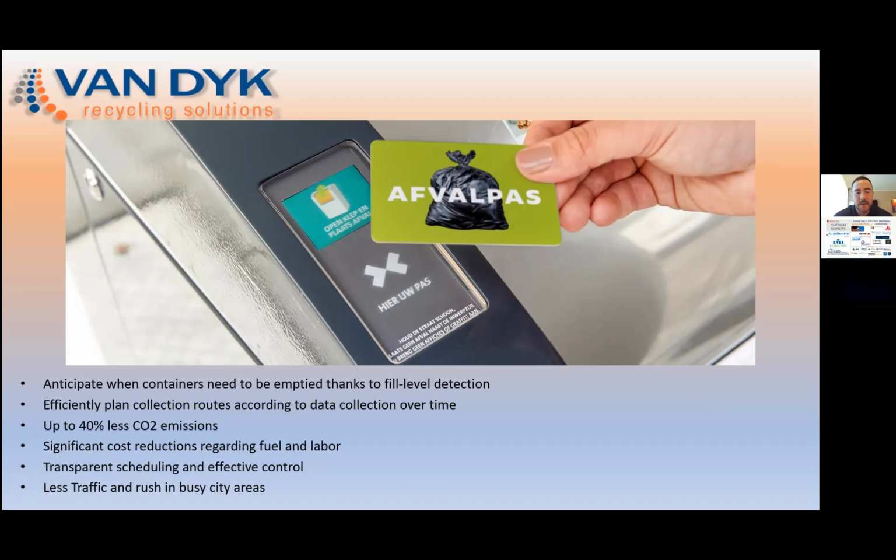But this is going to help anticipate when containers need to be emptied, thanks to the fill level detection. So with that, it all goes to a dashboard, which lets you know how many times waste has been deposited and what the current level is inside the container. So that will make your collector plan a really efficient route, and it'll gather the data collection over time.